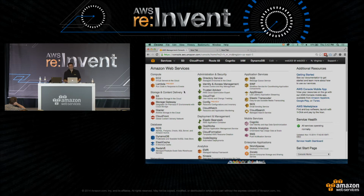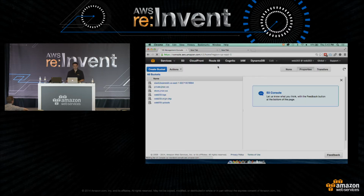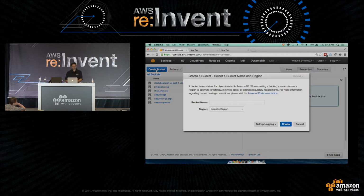Great. All right. So we have our AWS management console. It's logged in. We're going to start with S3. So I click on the S3 tab. I'm going to use the quick launch bar at the top. If you guys aren't familiar with it, definitely check it out. You can drag your favorite services up to the top and not have to look through the entire list of services that we have to do something simple. And I'm going to create a bucket. So a bucket is a storage container for files and objects. I'm just going to call this WEB203. Told you it was painful to watch me type. WEB203.origin.